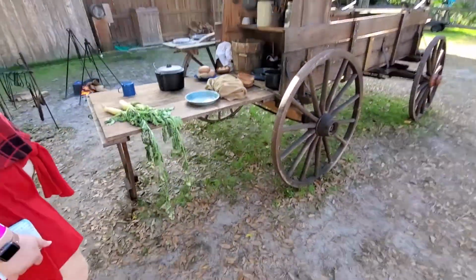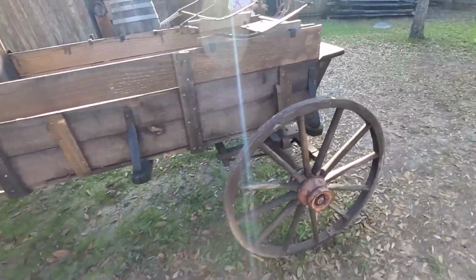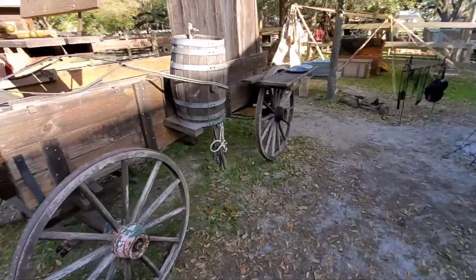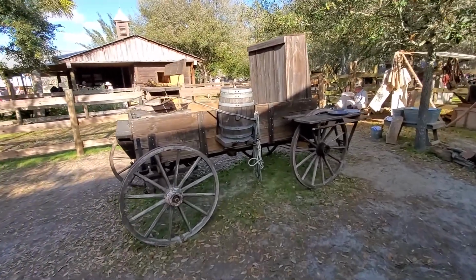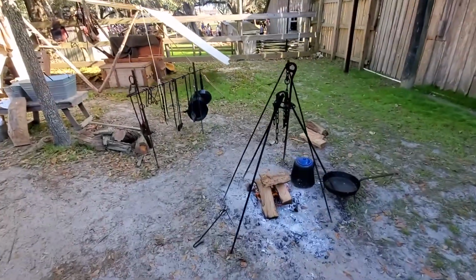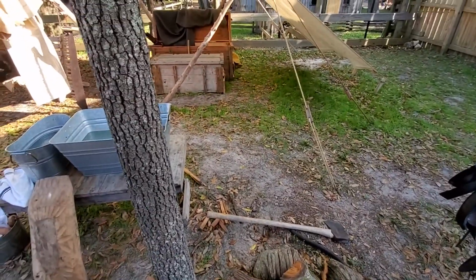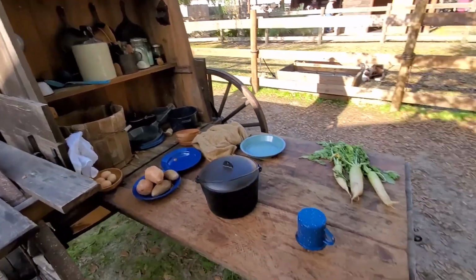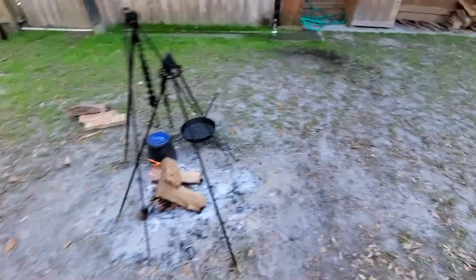Red Dead right here. This is, if you've ever played the video game Red Dead Redemption. This is how it was back then. This is right here. Camping. Kitchen right here. This is what the kitchen used to look like. 1900s RV.